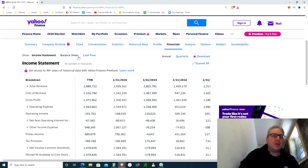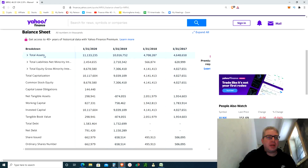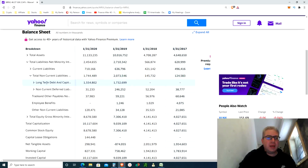Let's go over to the balance sheet. I'm looking for a couple of things. In the total assets minus total liabilities, I'm looking specifically in the liabilities, the non-current, meaning long-term. So you click total non-current liabilities, and this is what you're looking for, long-term debt.